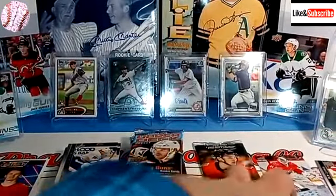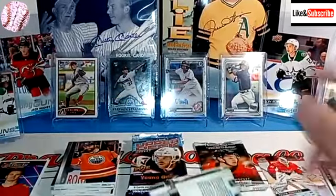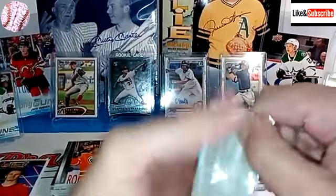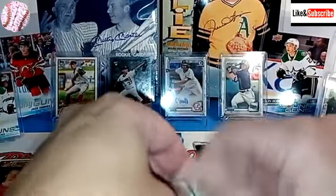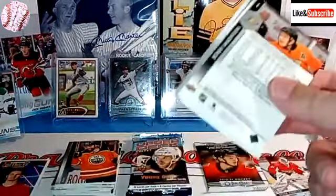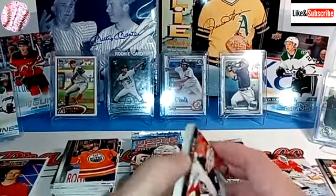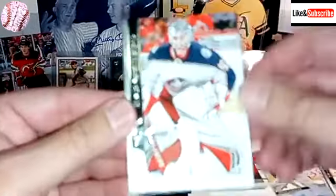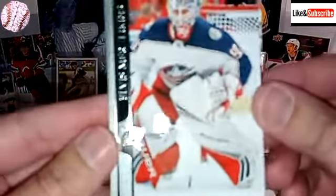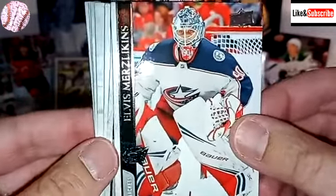I think it must be the autofocus on my phone going to the cards in the back here. Anyway, if you watched my video yesterday, I opened a box of 2020 Bowman Chrome Mega, and I was lucky enough to pull this Kanaan Smith rookie card. Of all the boxes I've opened of the 2020 Bowman, that was the first autograph I pulled. So I was pretty excited.